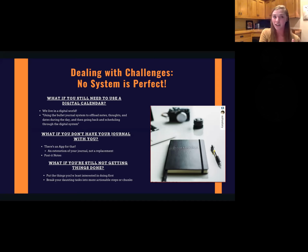But Ryder Carroll actually suggests that you can use the bullet journal system to kind of ground yourself and offload notes, thoughts, and dates during the day, and then go back to your digital system, whether it's Outlook or Google Calendar or whatever, and schedule through that digital system. And I do the same thing. Like I mentioned, I use my bullet journal for work a lot. And so I'll use it for my meeting notes, and writing out things that I need to schedule, but then I'll go back on my Microsoft Outlook and do it that way. I think they can definitely be used in tandem and complement each other.